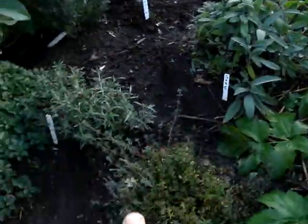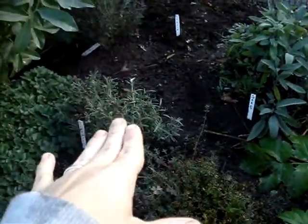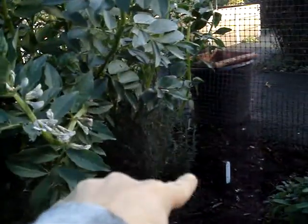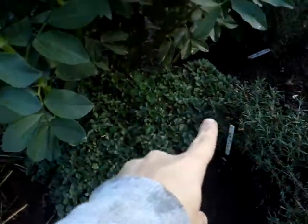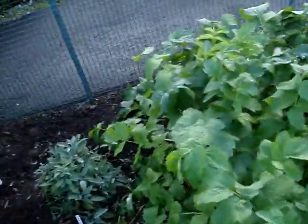And here's the sage, and there's my rosemary. I cut it back pretty substantially. There's some lavender back there. My fava beans are pretty much taking over this area. So there's the oregano. Looks really great. Spreading like crazy. Here's my thyme. Everything's been clipped back. I have a store of dried stuff.